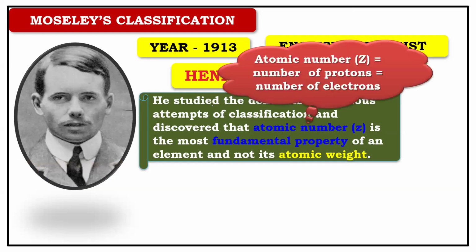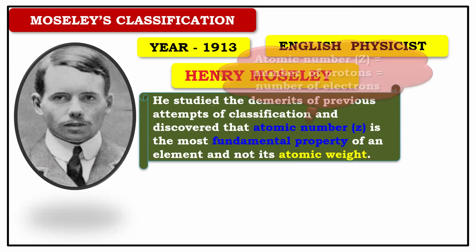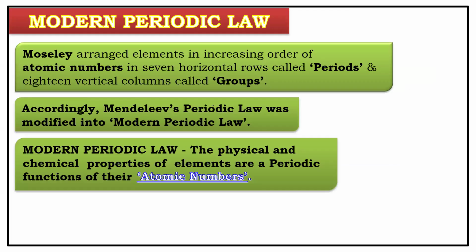What is atomic number? Atomic number is the number of protons. He arranged the elements on the basis of atomic numbers. What was Mendeleev's law? The physical and chemical properties of elements are periodic functions of atomic weight. But Moseley said that the physical and chemical properties of elements are periodic functions of atomic number.